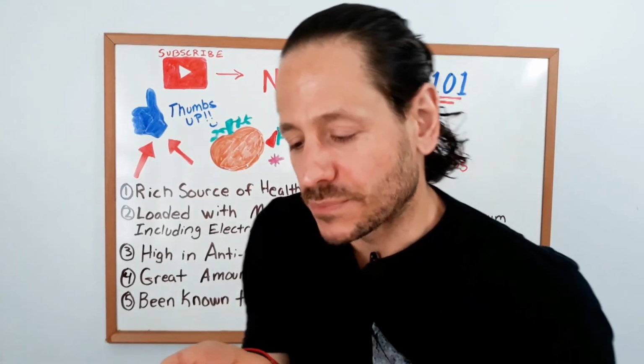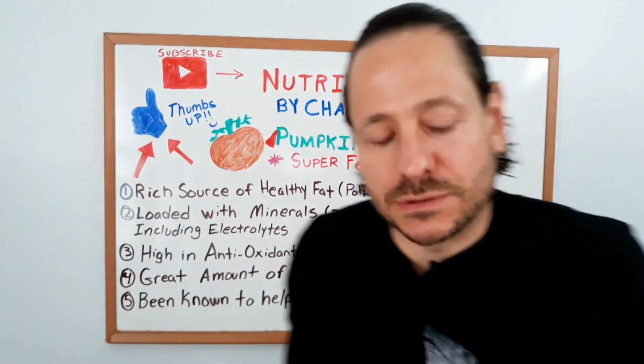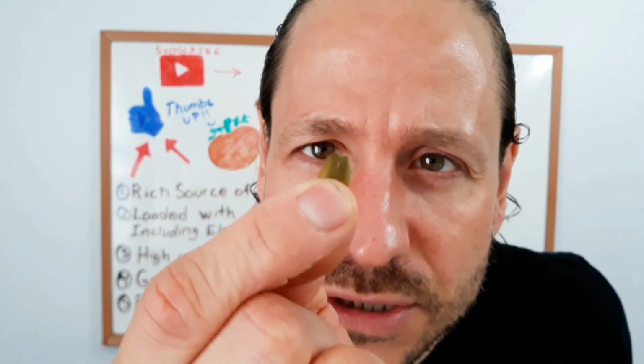These are tasty. You just take a handful of them. All right. Just dump this way. This is what was inside that white shell every time we carved out pumpkins. This little guy. Who knew that this little guy was such a good superfood?